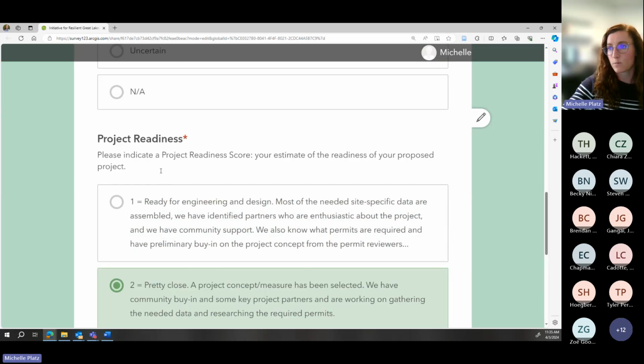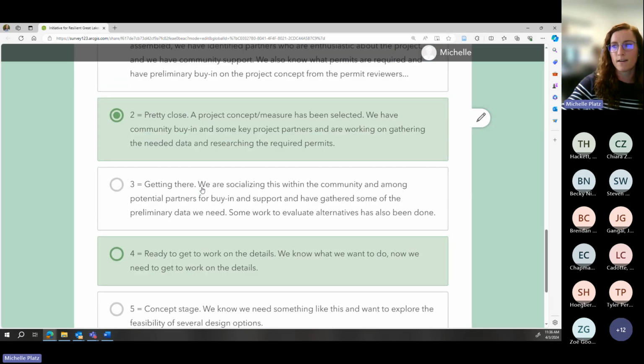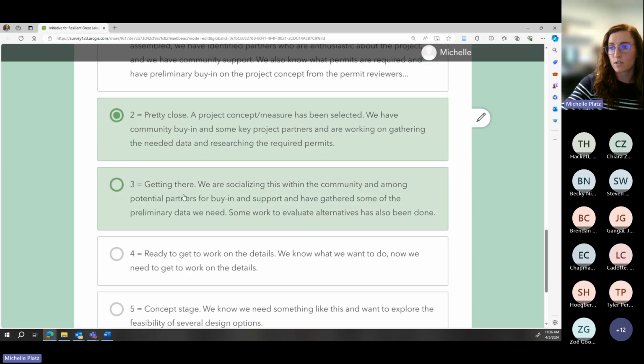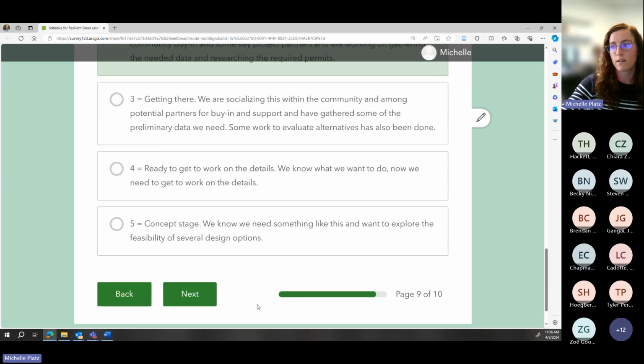And then lastly is project readiness. So just a 1 through 5 rating of how close you think your project is to being implemented. So it can be number 1, ready to go, ready for engineering and design, up to number 5 being the concept stage. We're just really gathering ideas and still kind of putting our thoughts together about what we want this to look like.